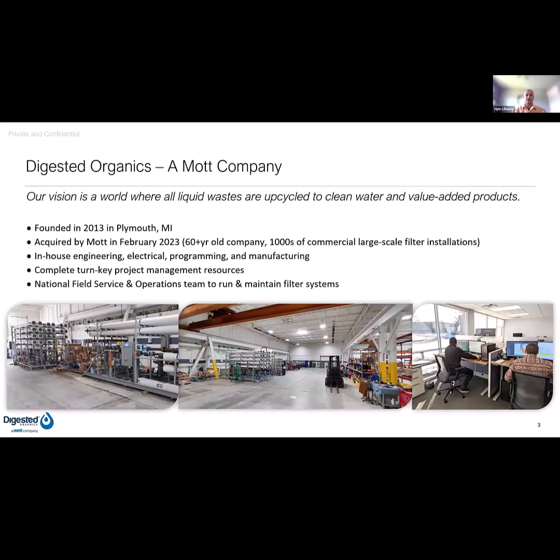So Digested Organics was founded a decade ago with a vision where all liquid waste is converted to clean water and value-added products. It was founded in Michigan and acquired by Mott Corporation last year in February. Mott Corporation has a total of thousands of commercial large-scale filter installations all across the US and Canada.